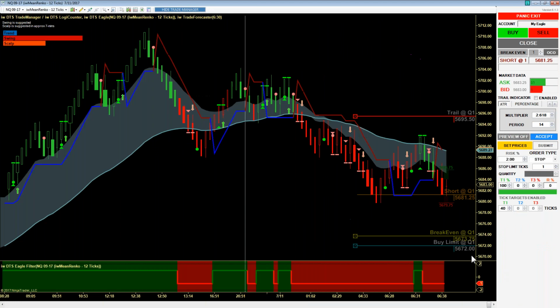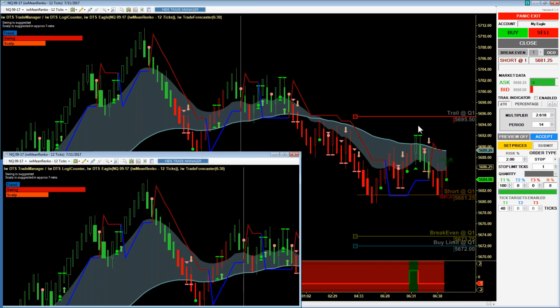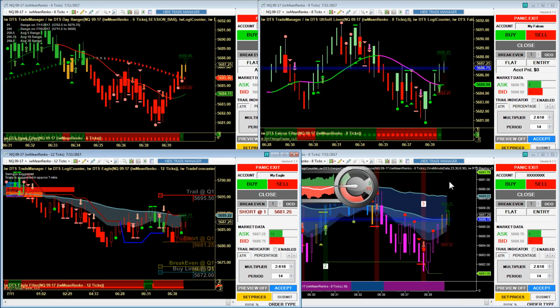Here on the Eagle trade, you can see our target, 56.72. I may have to adjust that a little bit because, of course, I've got a rather late entry on this trade. And the stinkers just backed up and hit my break even. Yes, they did too. So it looks like they're still searching for direction. They haven't figured out that they want to go lower yet.